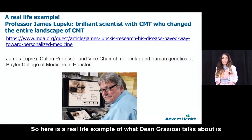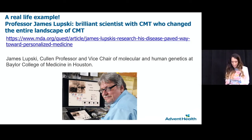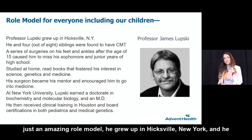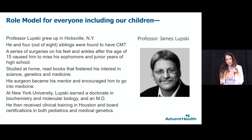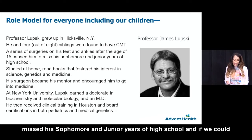So here's a real-life example of what Dean Graziosi talks about: Professor James Lupski. He was a brilliant scientist with CMT who changed the entire landscape of CMT. He's currently the Cullen Professor and Vice Chair of Molecular and Human Genetics at Baylor College of Medicine in Houston. But he's just an amazing role model. He grew up in Hicksville, New York, and he and 4 out of 8 siblings all had CMT. But unfortunately, when he was 15 years old, can you imagine, he had surgeries on his feet that didn't allow him to go to high school. And he missed his sophomore and junior years of high school.